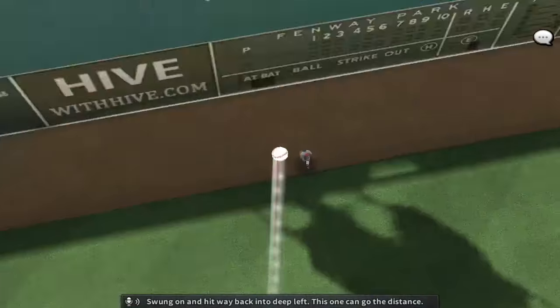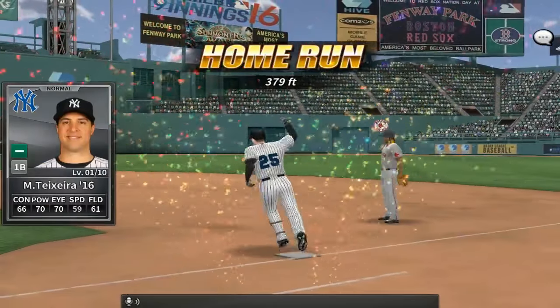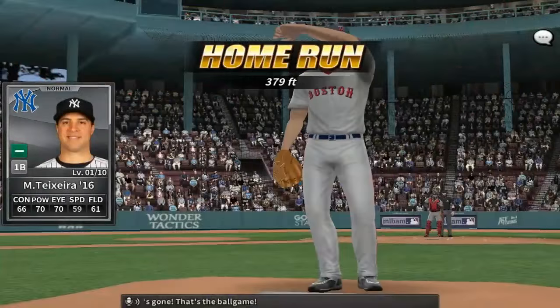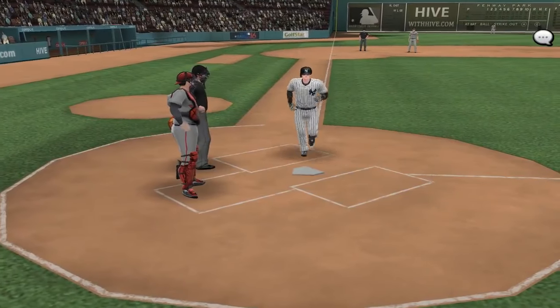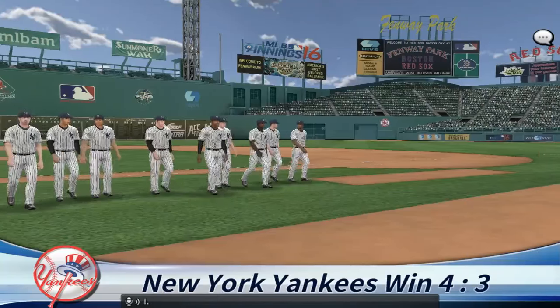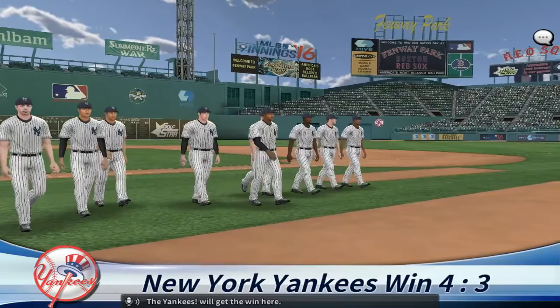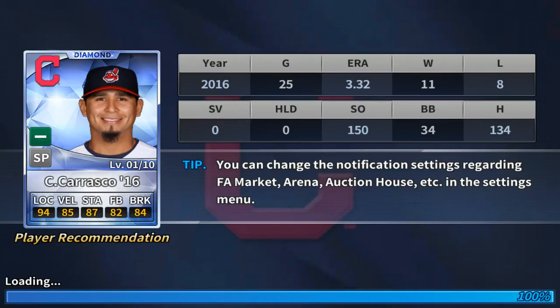Swung on and hit way back into deep left. This one can go the distance. It's gone! That's the ball game! And the Yankees take a 4-3 lead. The Yankees will get the win here.